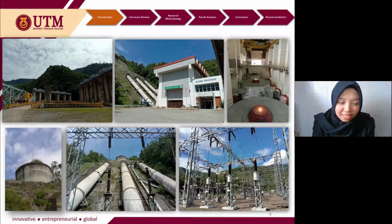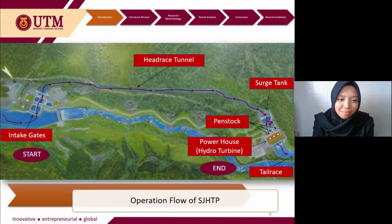Small hydropower systems are run-of-river schemes, which do not require a storage or dam to store water. TENOM-PANGI hydropower station is one of the small hydropower stations in the state of Sabah. As we can see, this is the animation of the operation flow of SJHTP. Just a quick review of the hydropower station that is designed as run-of-river type.